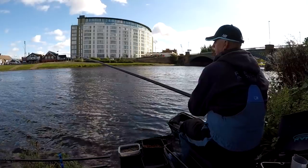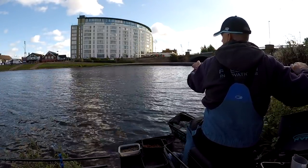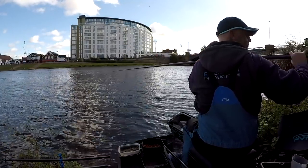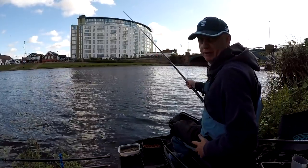Oh yeah, that's a better one. One caster. Plenty of elastic coming out on that one. Oh, and it's come off. I don't believe it. That's the biggest fish we've had on today and we've lost it.